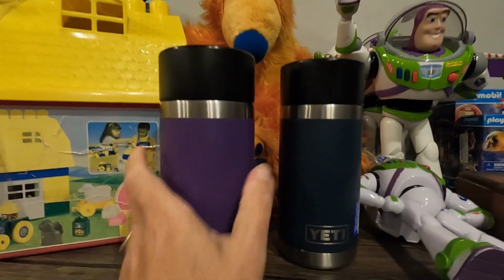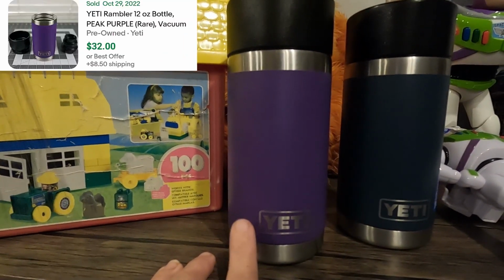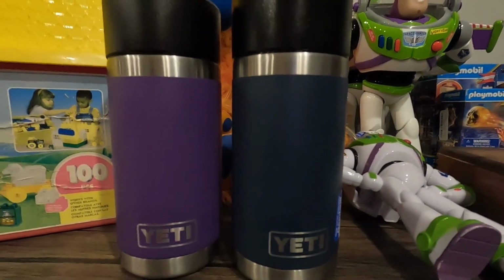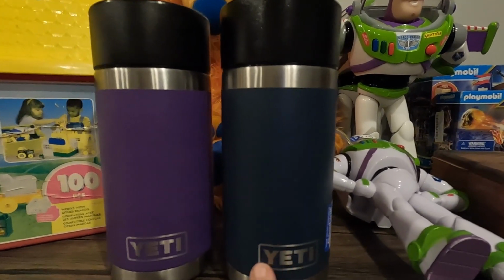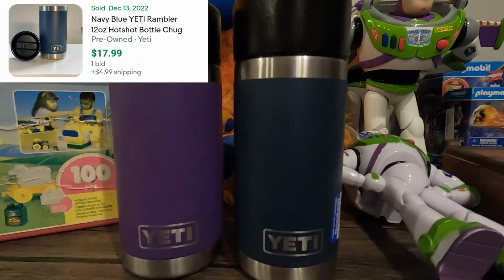So I paid $1.50 a piece for these. And this Peak Purple one has current comps going for around $32 plus shipping. Maybe it's not going for as much money, though I don't care. Just being Yeti, they're going to sell really quickly. And the Navies are going for around $18 plus shipping.